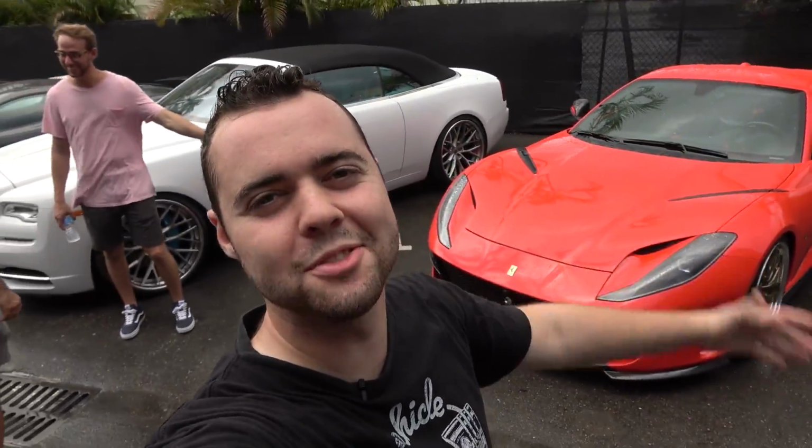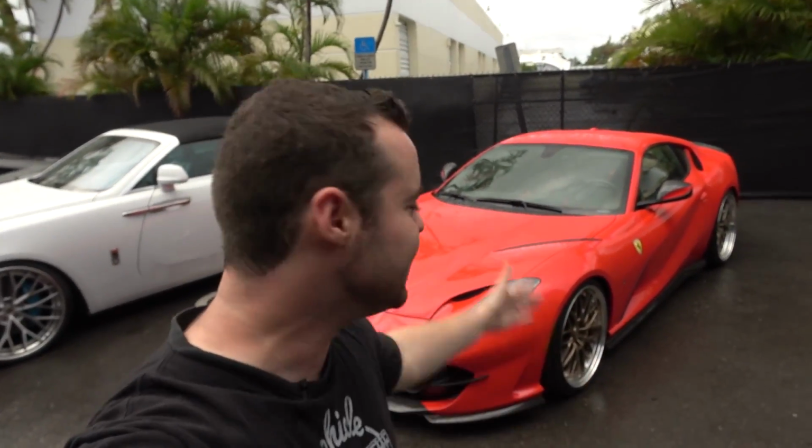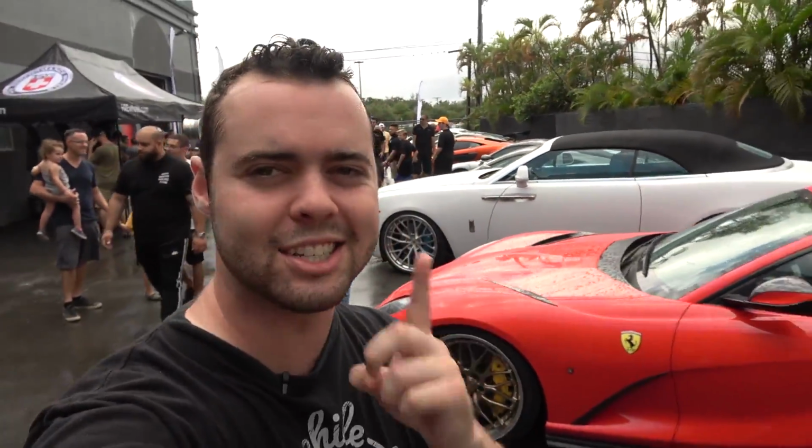All right, the rain has finally started to let up, so people are going outside, and I want to give a little tour of all the cool cars in the parking lot. This 812 Superfast is tuned and has a really sick Novitec body kit, but the owner of this car actually owns that insane 600LT that I went for a ride in last night.